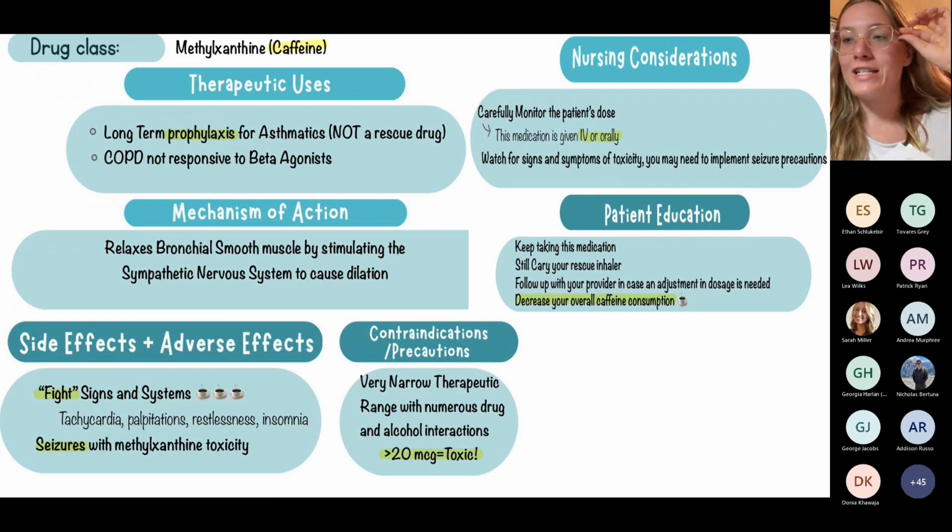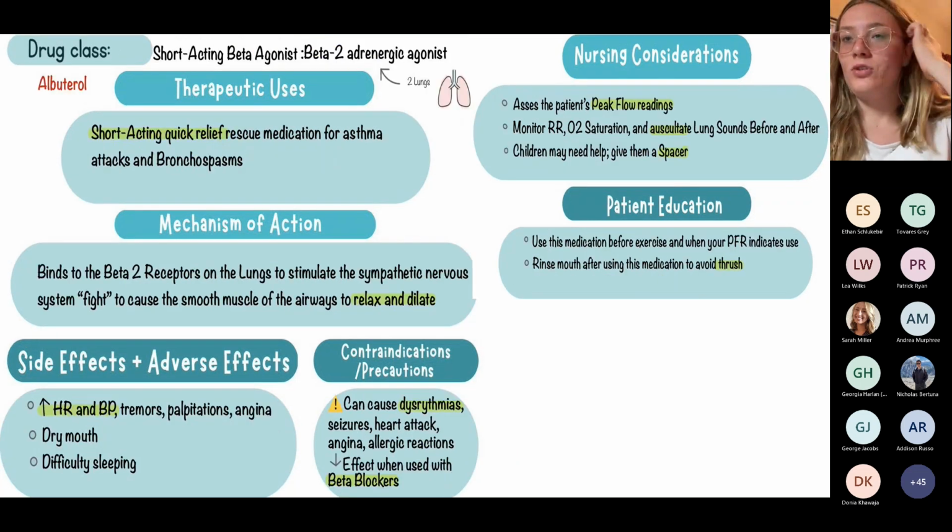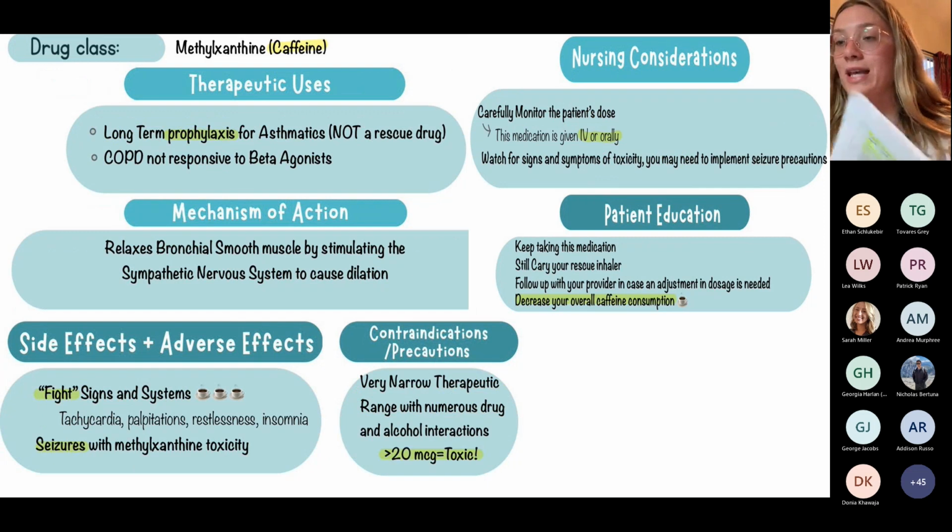Your salmeterol is your long-acting beta agonist. Same rules apply. Just know that because it's long-acting, you won't see high amounts of excitability, but it's not going to help in an emergency situation. Also, sorry to go back, but with your albuterol, we have to always give this medication first with emergencies. But let's say they have their albuterol and their Spiriva for PRN. We're going to give the albuterol first because it's going to open up the airway so that the other drugs like methylxanthine can get to where they need to go.